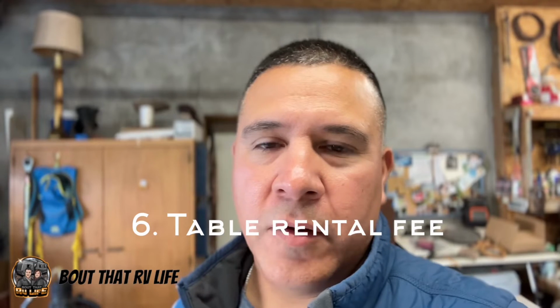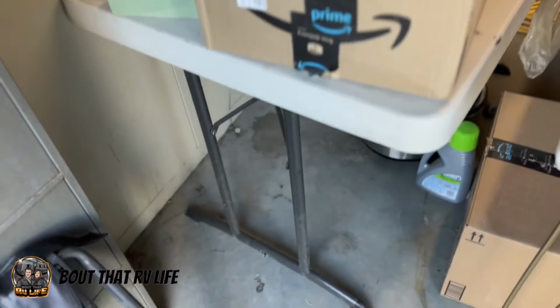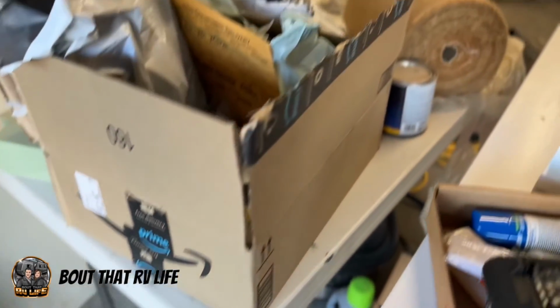So next I want to talk to you guys about a table fee. I've had a handful of customers ask me, hey, do you guys provide a table? And we do have a couple of tables, those Lifetime foldable tables and stuff like that. And I'll show you one here. But we charge an extra 25 bucks. I have it as an add-on in all of my profiles. So if somebody wants a table that they want us to pack for them, I'll add it for them, and it's an extra 25 bucks. So that's an additional way to earn some extra income there.